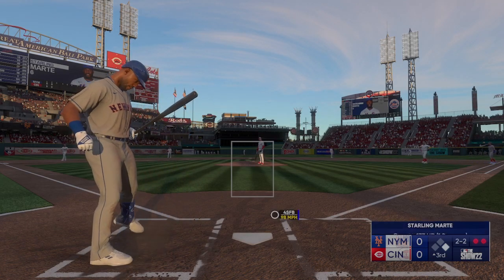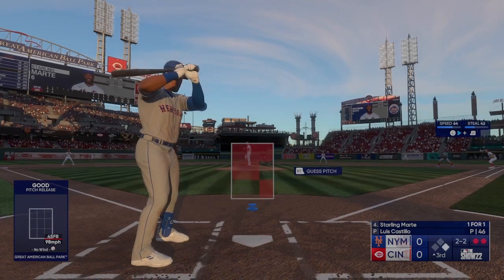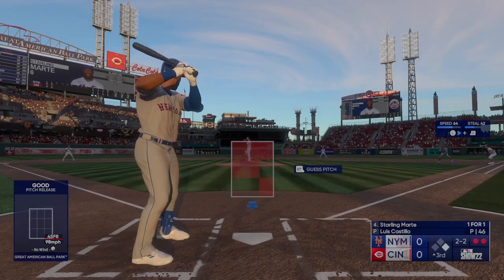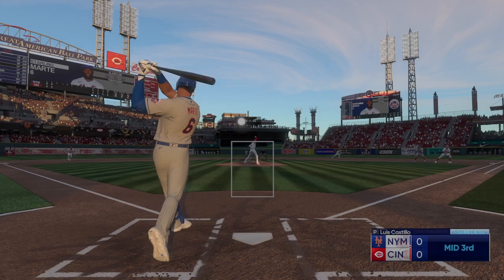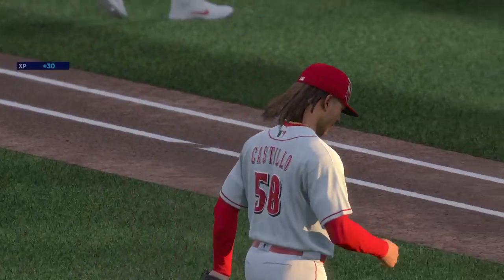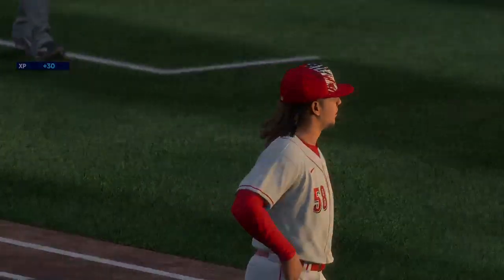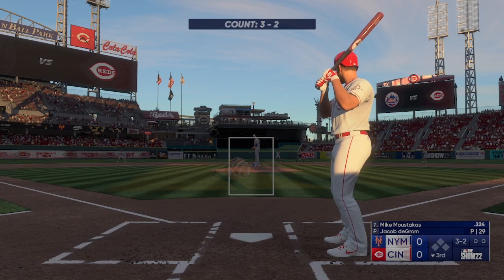Next one misses, and the count is even, 2-2. Lindor off of first with two away. Swing and a miss, and that is that. Mets lead one. Back here in Cincinnati, here's Mike Moustakas to hit.